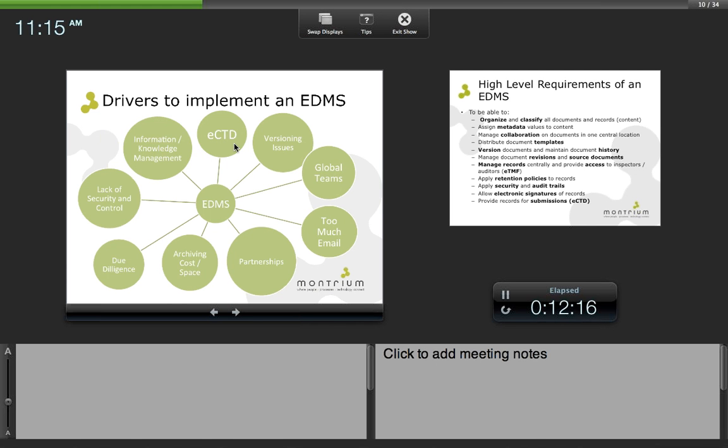Another reason for implementing an EDMS is because our teams are becoming much more global. We typically are working with teams in many different locations, and we need to collaborate with those teams and those people. And so by having a centralized EDMS, it really facilitates that significantly.